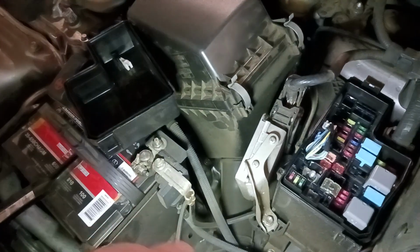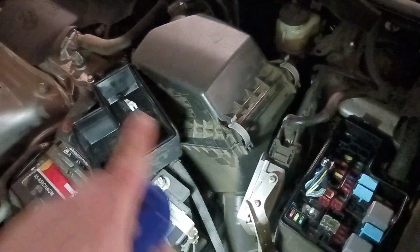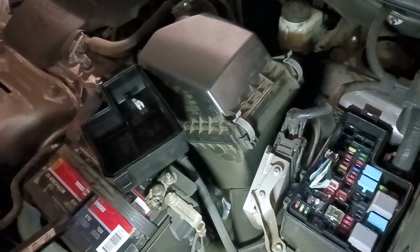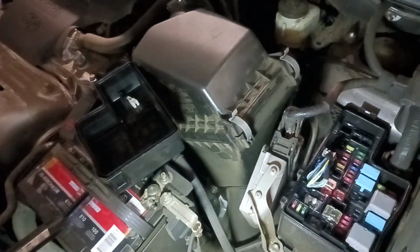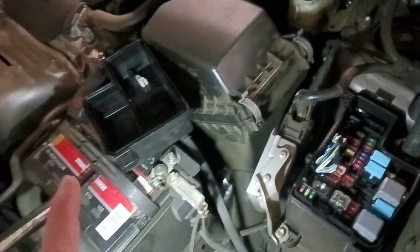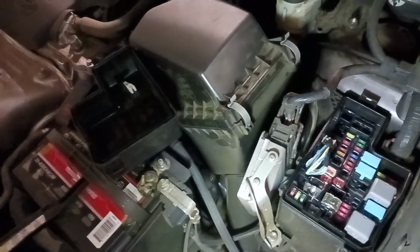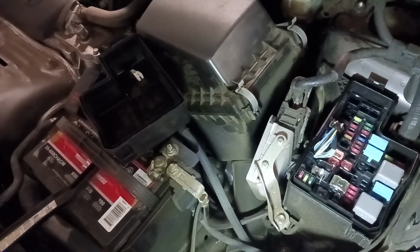The second thing that may have happened was my buddy did the Seafoam intake cleaning, right? The upper intake cleaning where you disconnect the air hose and spray the Seafoam in, and it basically cleans out the throttle body, the upper valves, all that kind of stuff. So again, the butterfly is now working correctly, it's closing properly, but the computer hasn't caught up to my buddy's driving yet. He could continue to drive for another 200, 500 miles. Eventually it'll fix itself, we hope.